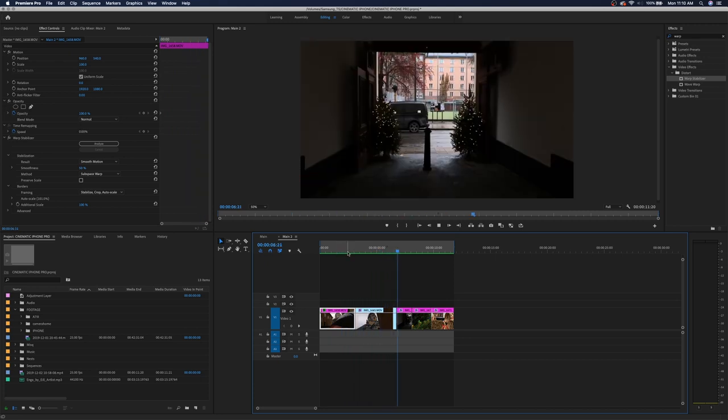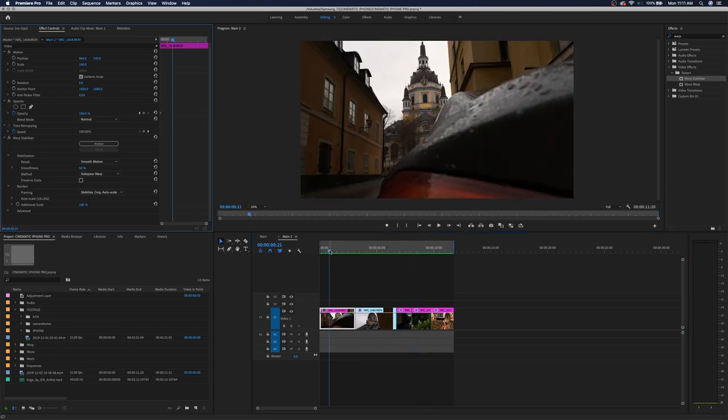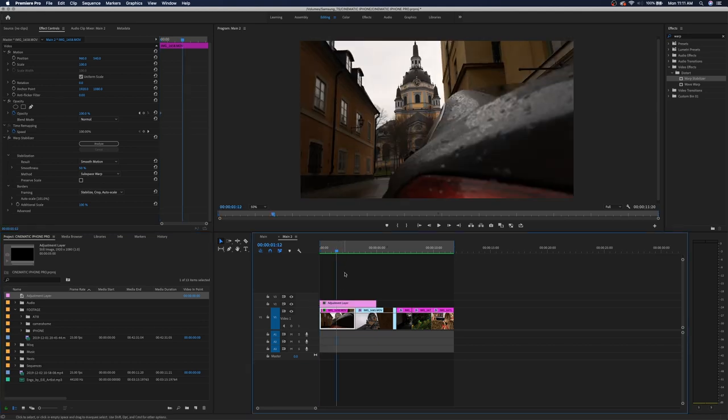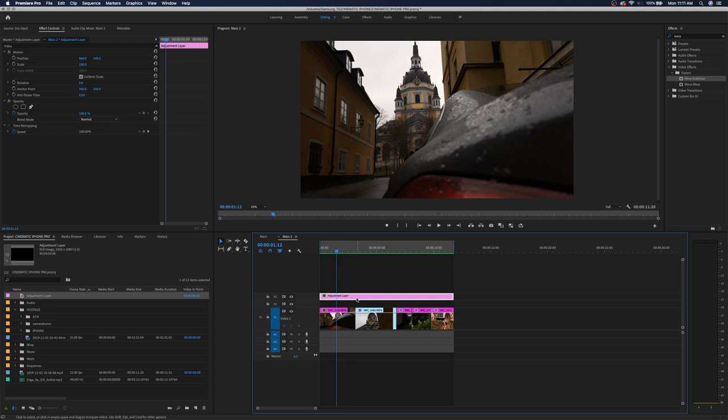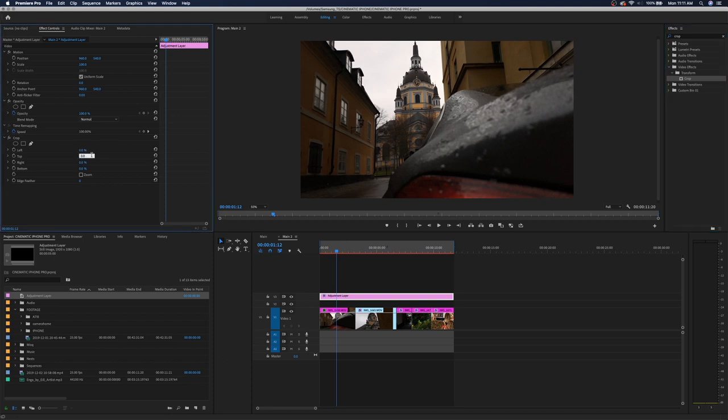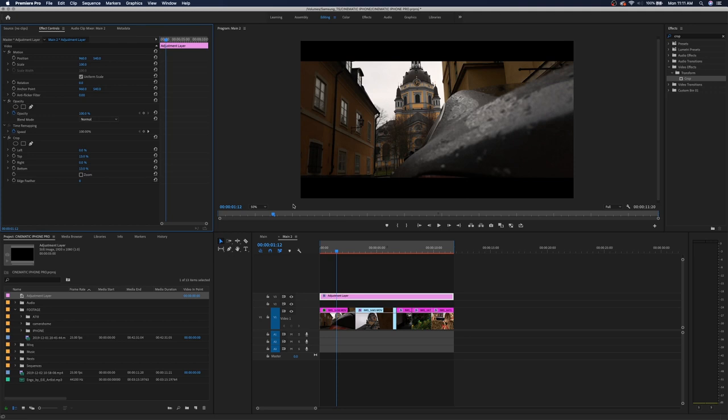And I mean, just straight off the bat, it's looking a lot more smooth. The next thing we're gonna do is go into here and grab this adjustment layer. Bam, bam, bam. Drag it out over all the footage. And we're going to find an effect called crop. So there we go. And we're gonna add top 13, bottom 13. And now we have cinematic black bars.